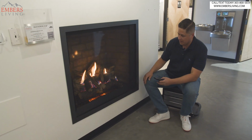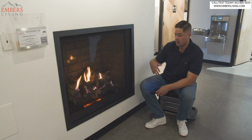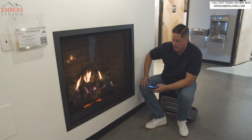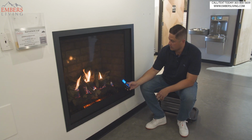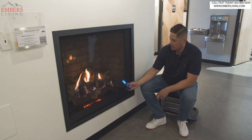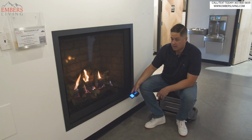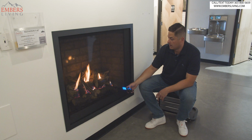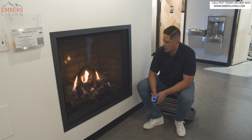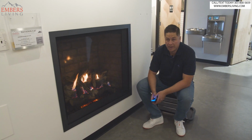Besides just the depth of the firebox and the bigger, beefier logs that sit up, we also have better performance. So it's gonna be higher heat. So it's gonna give you a little more bang for the buck, a little more heat. And then also, just like the Mendota, we have our dual stage burner. And then a fun little fancy thing they give us is this LED light strip on the bottom. So let me turn that off so you can see what I'm talking about. So see that shut off? So just a nice little aesthetic appeal that they give us. So it's essentially the Altitude series, but more attractive and a better performer.